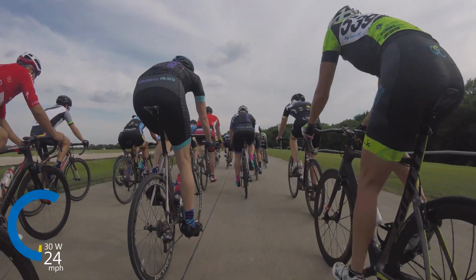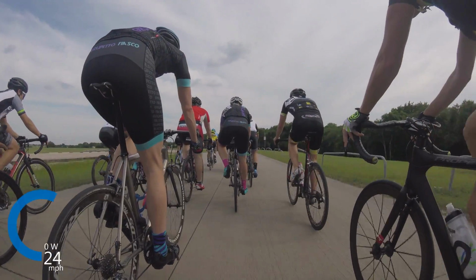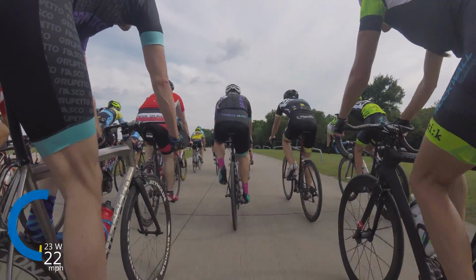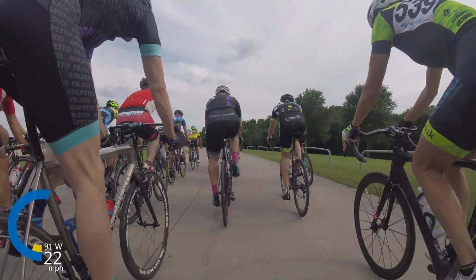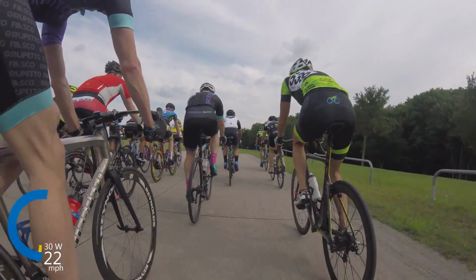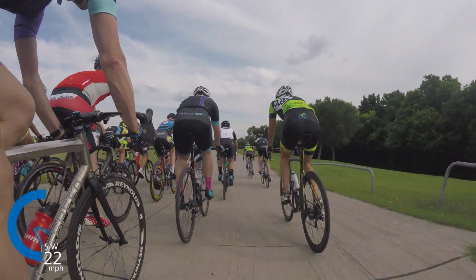This timing chip is a particular new wrinkle this year to this crit series. That timing chip is required, and that helps them keep track of results, finishes, who's up a lap, who's down a lap, and that kind of thing. So that's the practicality. You've got to show up.